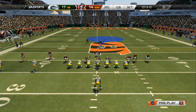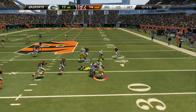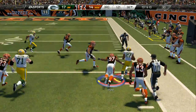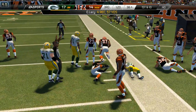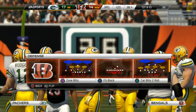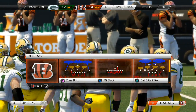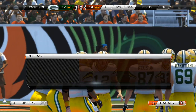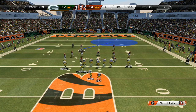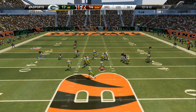Nelson's in the slot. First and 10. Screen play is on. Sticks to his hands. Jim, this time it's a halfback screen. Nice job by the quarterback. The halfback, good job after catching it, picked up some good yards. That reception gave them the first down.